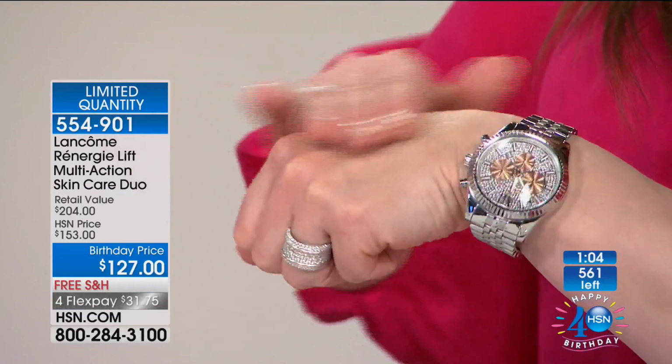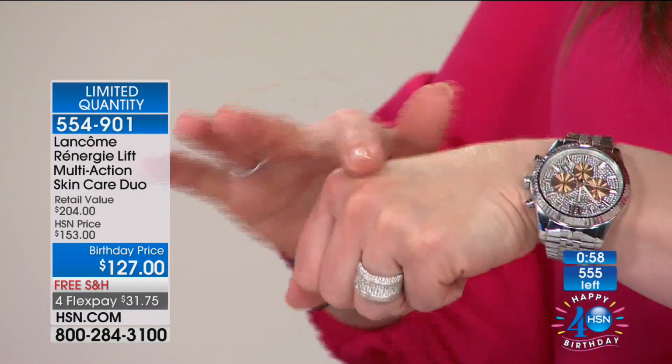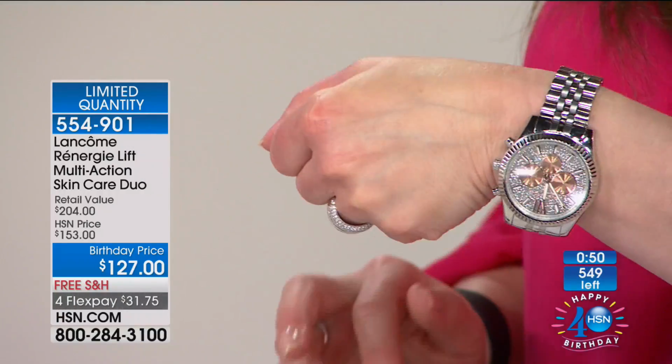And then you will start to feel that tightening. And when you look at yourself in the mirror, you're going to see that firm, plump, tight skin. Your skin will look lifted. You're also going to look rested. You know, and these are results that you're seeing in 4 hours.